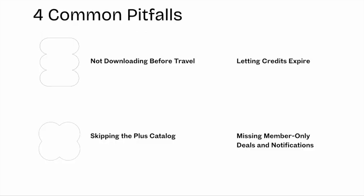Four common pitfalls: download before travel, especially if you're going to an area where there's no Wi-Fi. If you're on an airplane, downloading ahead of time will allow you to listen. Also take advantage of those credits. They do expire after 12 months and you get 1 credit for every month, so take advantage of that value. Don't skip the Plus catalog. Some fantastic editor picks on there that you can take advantage of. And make sure to enable your notifications and don't miss out on those members only deals.